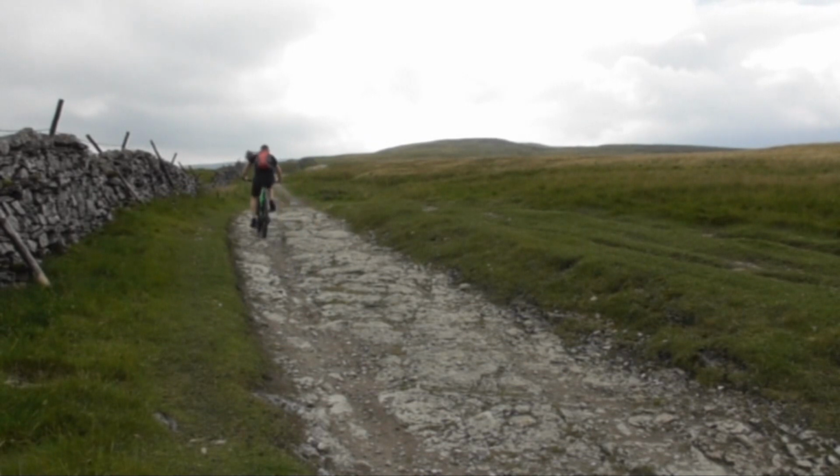We turn right onto the old Roman road. This was built roughly 2,000 years ago. Still not in bad nick. Well, we're having a cup of tea because we can see the rain coming behind us. We're going to shelter against the wall until it blows over. And then we're going to head forward.